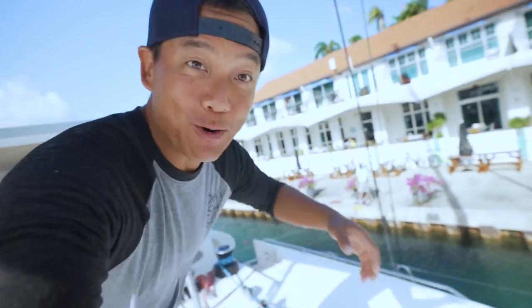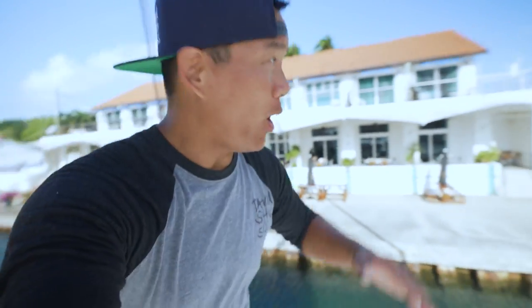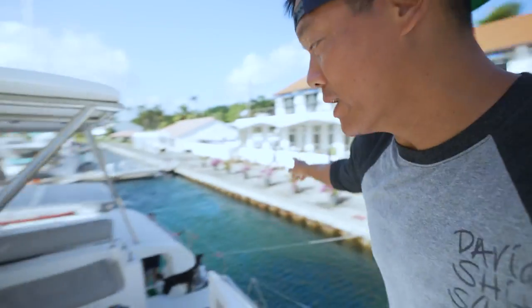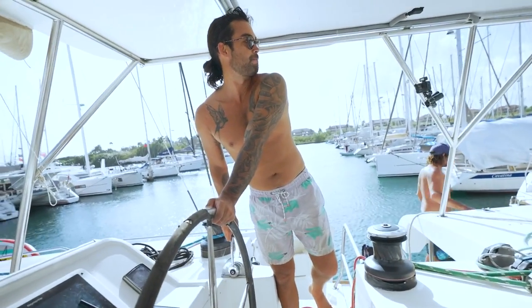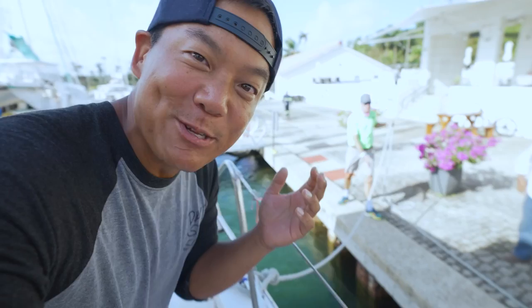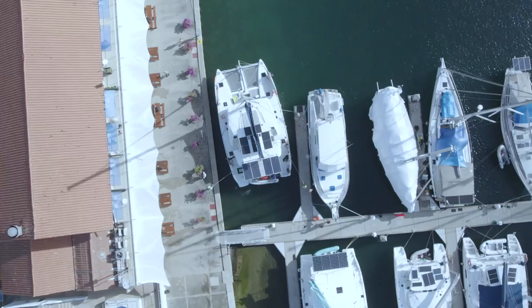We're in literally the hardest spot to park, especially in the wind. All the way in, it's the last one up front. We're just feet away from having to do months of fiberglass work.